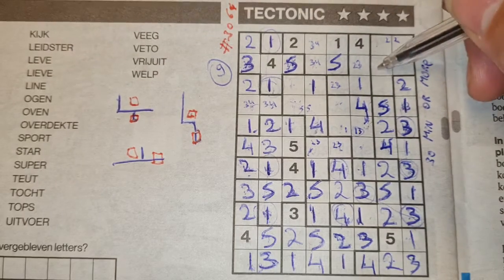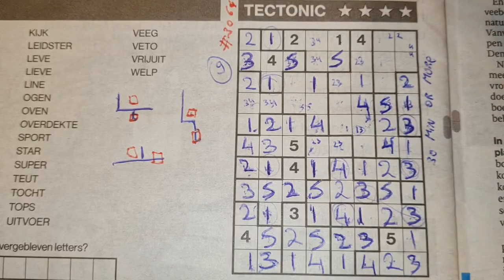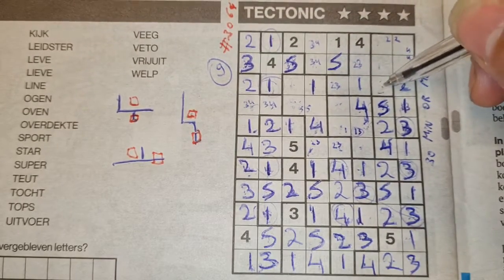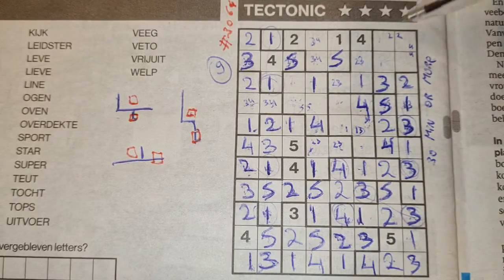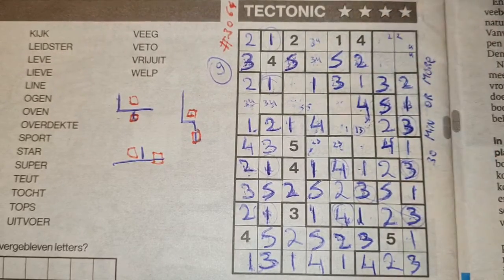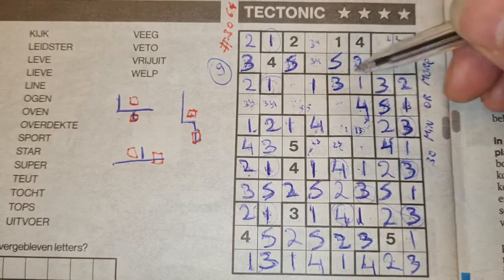These two boxes cannot be a 4. That box cannot be a 4. So the 4 could be here, could be there. I think this box should be a 3 because it can be 1, can be 2, should be a 3, can it be a 4, can it be 5? Yes, definitely a 3. Now we have a 3 there, so this box cannot be 3 anymore. That box should be a 3, and this box should be a 2.